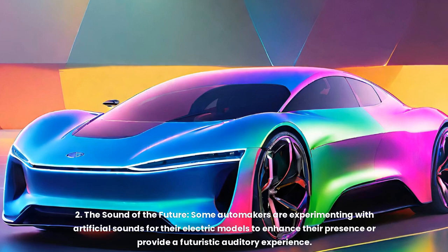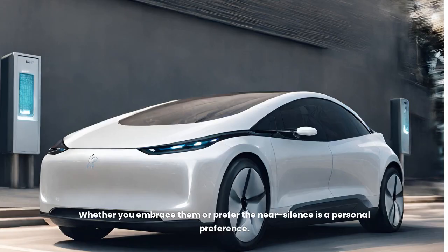Some automakers are experimenting with artificial sounds for their electric models to enhance their presence or provide a futuristic auditory experience. Whether you embrace them or prefer the near silence is a personal preference.